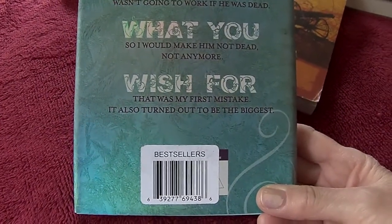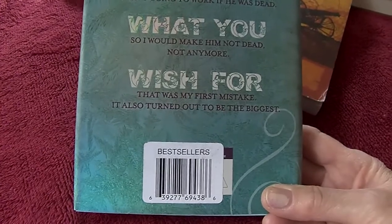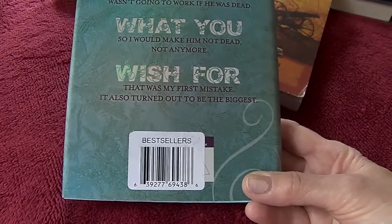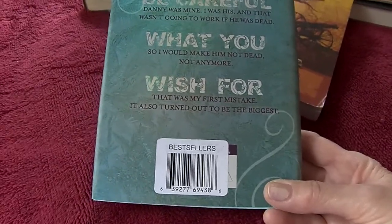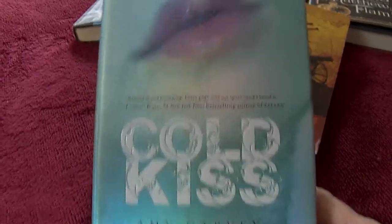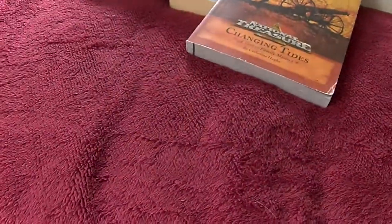It says, be careful what you wish for. So I would make him not dead, not anymore. That was my first mistake. It also turned out to be the biggest. So this is interesting. I'm not sure what kind of fiction it is, but Cold Kiss by Amy Garvey.